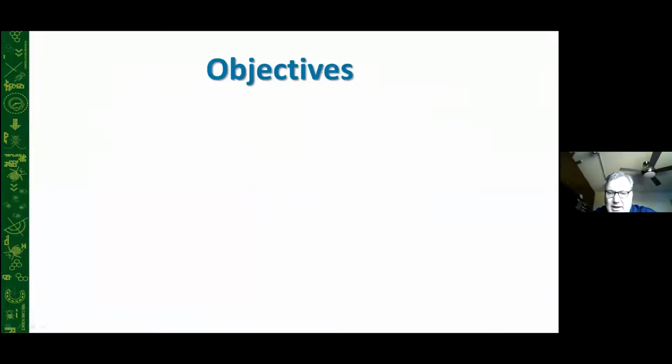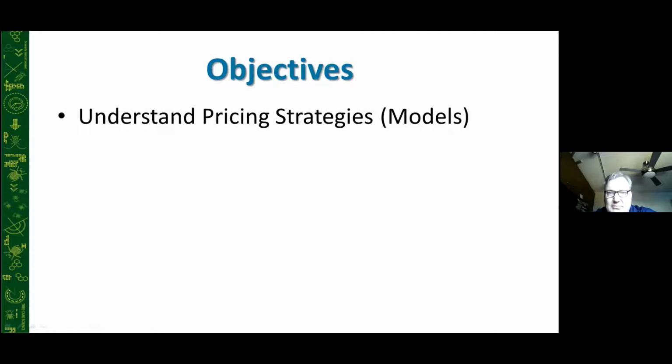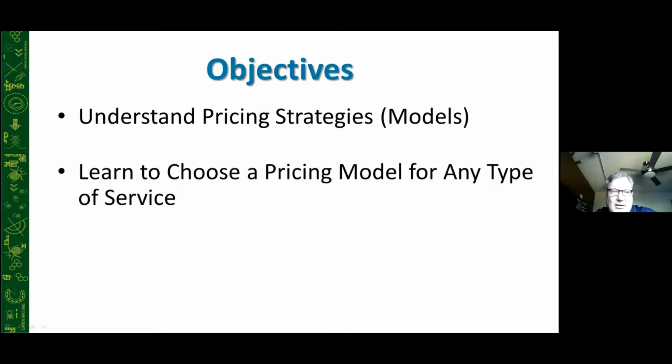Well, the objectives today that we're going to run through: we're going to understand some pricing strategies and models. That's going to encompass probably the first half of the time. It may seem a little bit dry, but I think it's something that's important for people to understand. What are the different models, and start thinking about the pricing strategies that you're using right now and which ones you may be using and you don't even realize you're using that model.